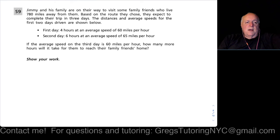Jimmy and his family are on their way to visit some friends who live 780 miles away from them. Based on the route they choose, they expect to complete their trip in 3 days. The distance and average speeds for the first 2 days are shown below. So on the first day, they spent 4 hours going at 60 miles per hour. Okay, so that means they did 4 hours times 60 miles over an hour. Okay, the hours cancel, so we're left with 240 miles.